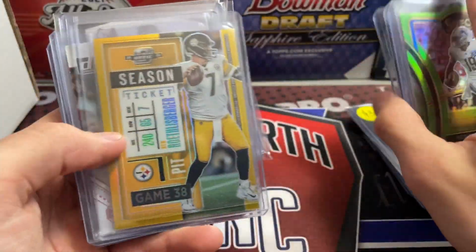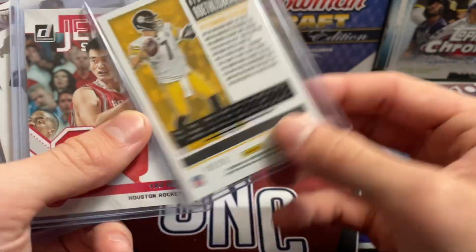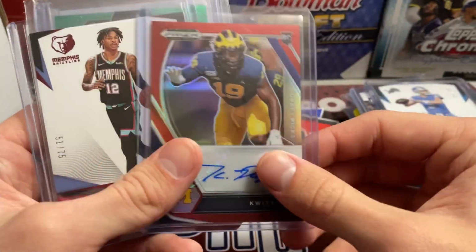Beer Immaculate Patch auto. That was like a $100 card. So some other big stuff that is already gone. Ben Roethlisberger out of 10. Yao jersey. Matt Stafford, Quiddy Pay, Michigan guy, sells well.